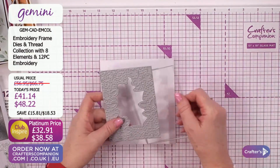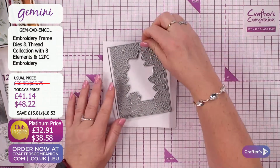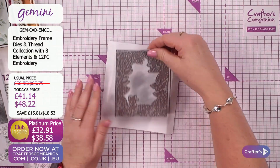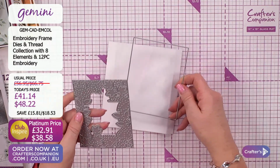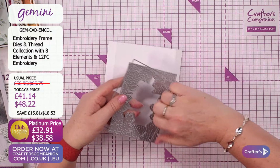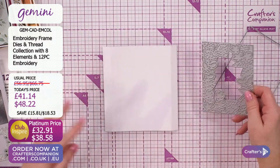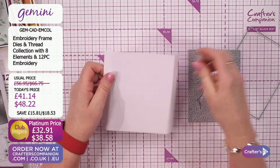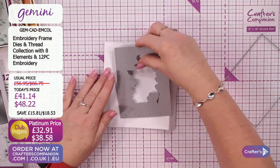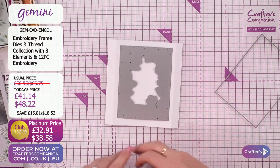Now, the first thing you'll see with any of the dies, you're getting your inside cutting die and your outside cutting die. So you've got a die that you can make a mat and layer, and then you've got a die that can cut out the entire design. But because they're creator card dies, once you've got your design of your card, mine's going to be like a dome front, as you've seen, we can then place this onto the middle of our section and die cut it through. So let's do that to start with.